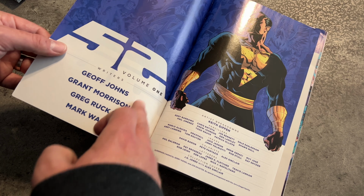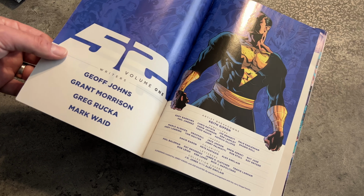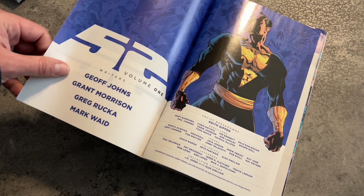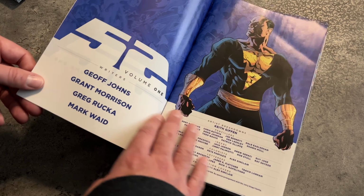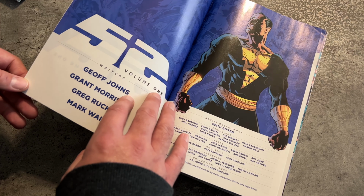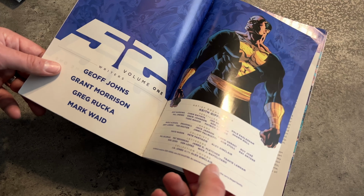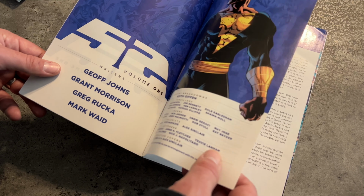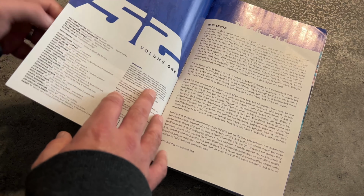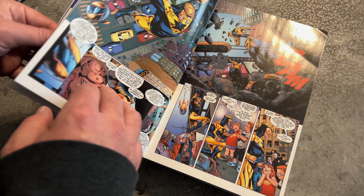And each person kind of said, all right, I will take a storyline and craft it. So you had some writers who only handled certain storylines. I think Geoff Johns handled maybe the Black Adam stuff, the Shazam stuff. Grant Morrison doing the kind of weirder stuff. I think Greg Rucka handles the Question stuff. I'm not sure what Mark Waid specifically did off the top of my head.